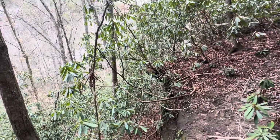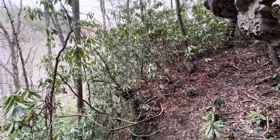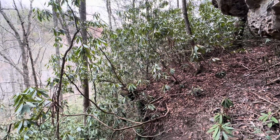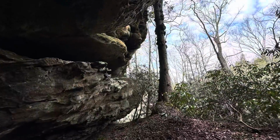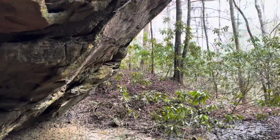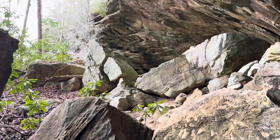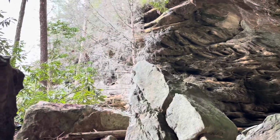But there's a waterfall in the head of this hollow, and I stood on the tip top of it 3 or 4 days ago and couldn't get down, so gotta go. Oh, well, check this out. Oh, gosh. It's massive.